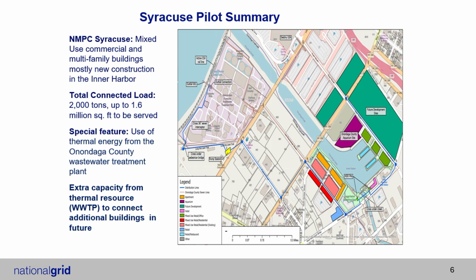The other difference with this pilot is that it is connecting new construction for the most part. A lot of the new construction will also be subject to the all-electric legislation, so they have to go electric. We're trying to see what the benefit is of connecting with a thermal energy network versus these buildings potentially having had to go air source. What does that do as far as the grid upgrades, or lessening the grid upgrades that we would require as this area is being developed?